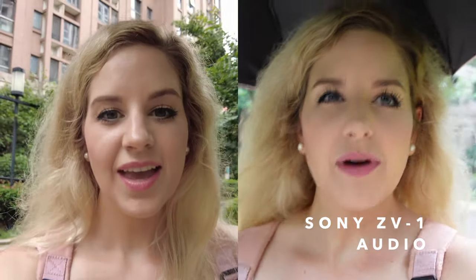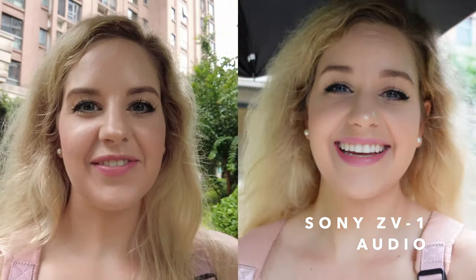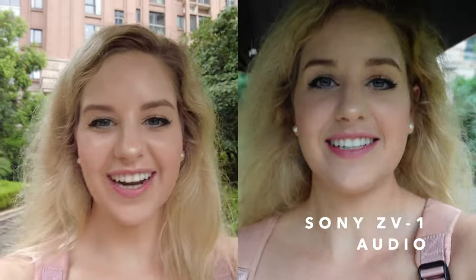So here's another test for audio. It's actually pretty rainy today, so I'm holding my umbrella way up over and just hoping that my camera doesn't get wet. It's really rainy today. You probably can tell because my hair is getting really frizzy, but that's just what it does. It holds a curl for a second, and the second I step outside, it's just crazy.